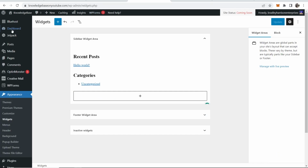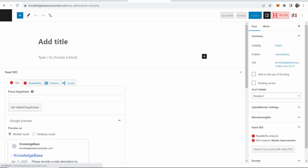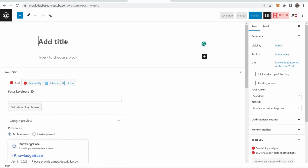So if you go ahead and go to posts, you can add new, and we can write a new post here, which will go live on our blog. So you can see here we are inside of the blog editor. First, we need to add a title. So you obviously need a title to post about. I'll write a post about the best camera for YouTubers.